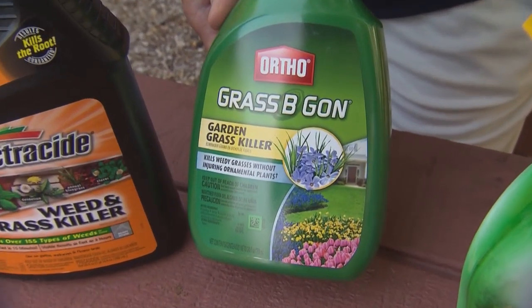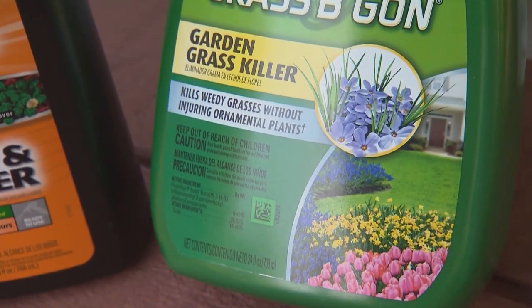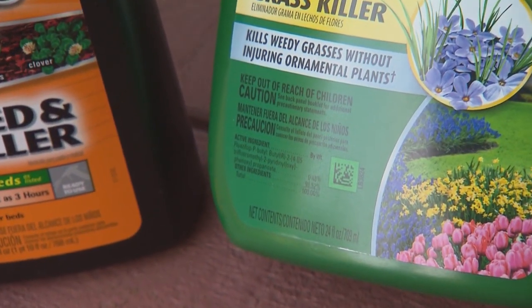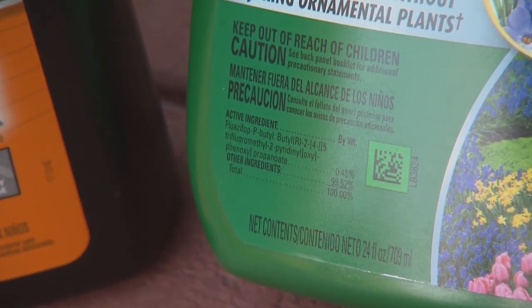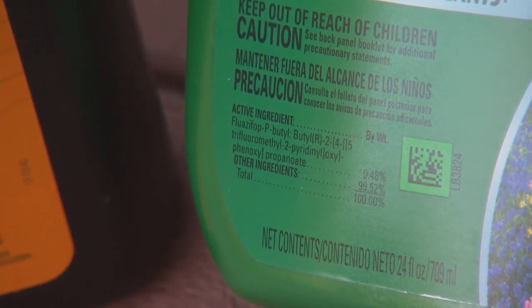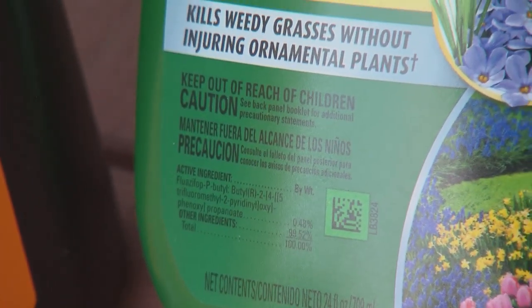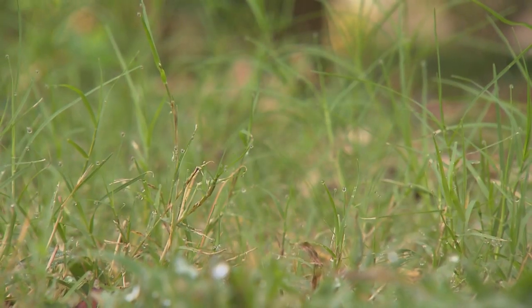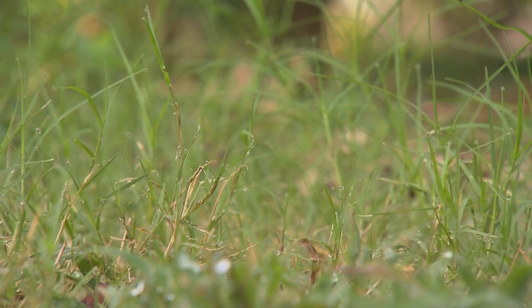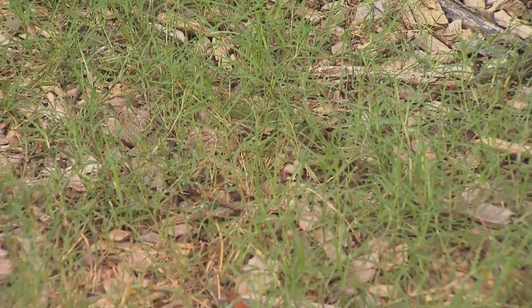This one right here, called Grass Be Gone, as the name would imply, is actually fluazifop, which is the active ingredient in Fusilade, which has been around a long time. If it's just grass that you're after, fluazifop products are excellent choices. Now, they don't control broadleaf weeds, chickweed, henbit, and some of those. Right. But it is very effective on grasses, including perennial grasses like Bermuda grass, which is hard to contain and tends to run under sidewalks and in the landscape.